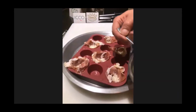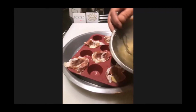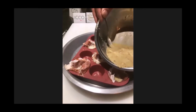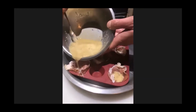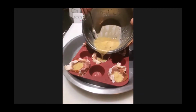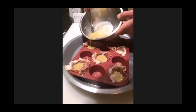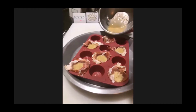So we just take a little bit of this and slowly, I should have got a bigger spoon. And can you guys see that? Yeah. So we just fill it up. And remember, these are eggs. They're going to souffle, so don't fill them right up to the top. You want to leave a little bit of room or else they'll spill over and you'll get really nasty muffins. So leave a little bit of space at the top for the eggs to expand.